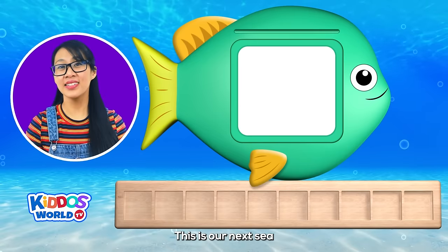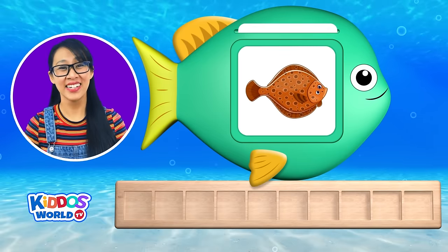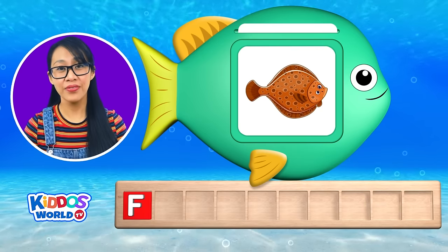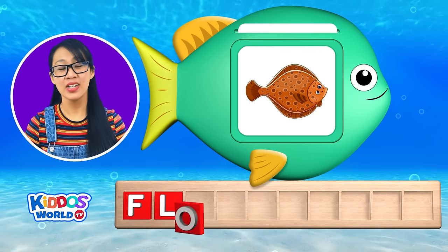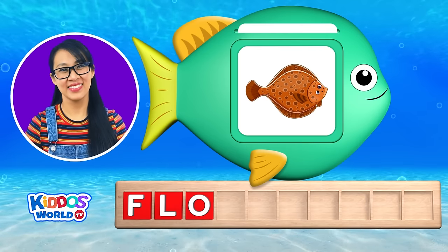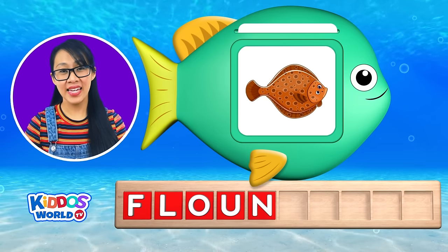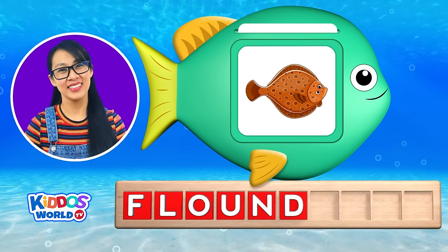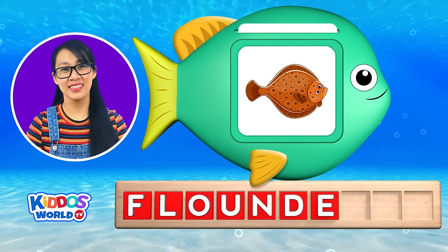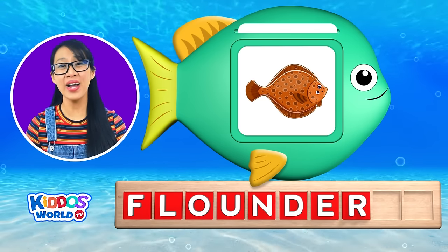This is our next sea animal to spell, kiddos. Flounder. F, L, O, U, N, D, E, R. Flounder!